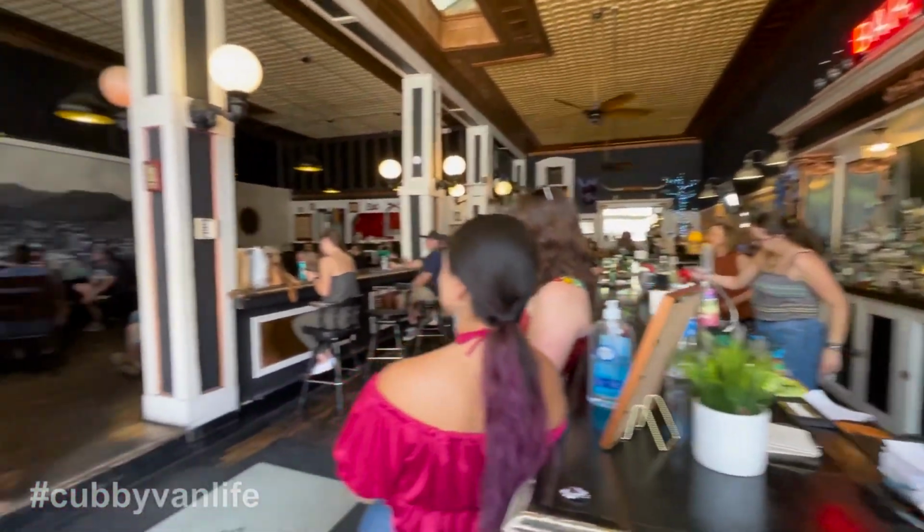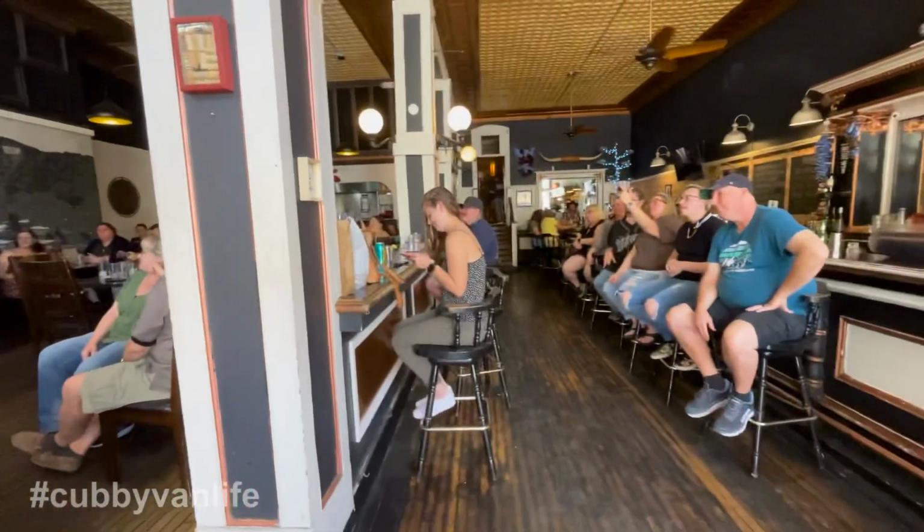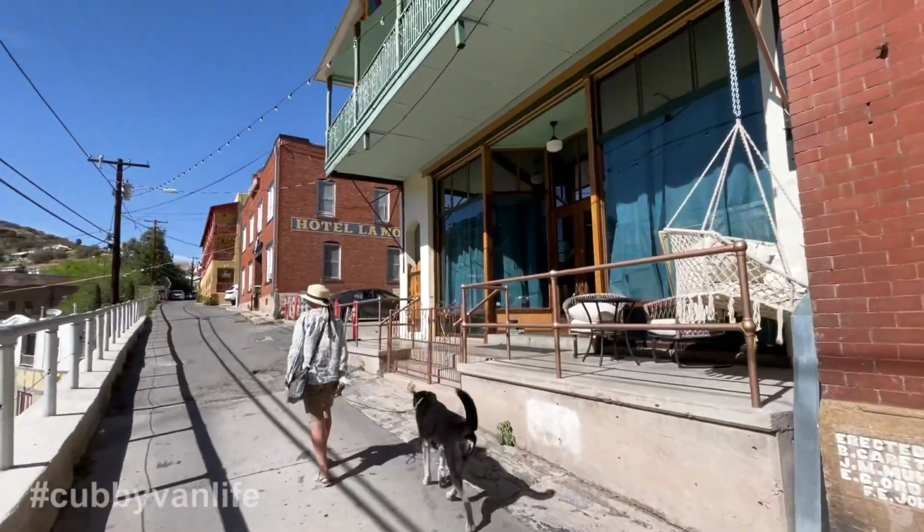One of the places we did take the dog into was a place called the Bisbee Grand Hotel. They said it was okay to bring Charlie in. We did. We did not hang out too long. So, day one. We walked a lot. We walked and we walked and we walked.